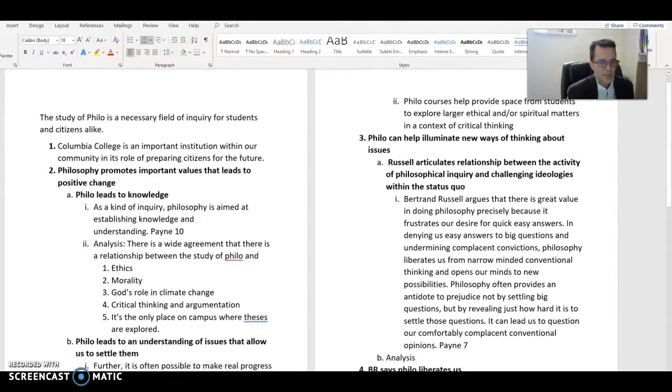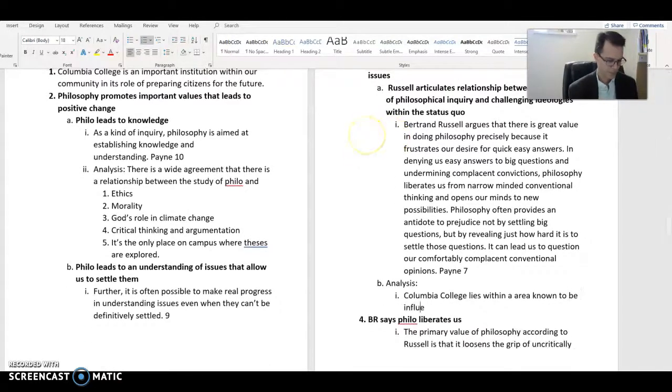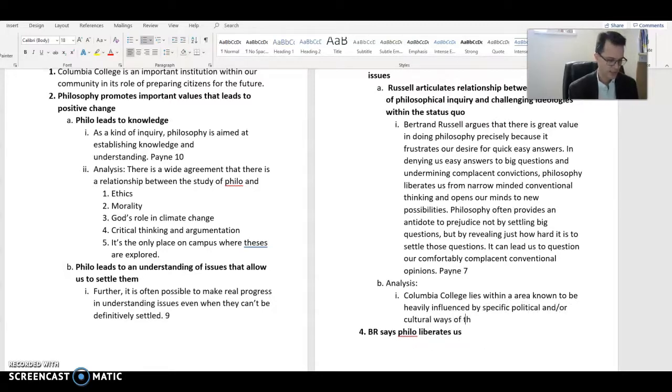Okay, so then after Russell says that, what's my analysis going to be? I'm going to extract from that. So it helps new ways of thinking. He says that there's a relationship. Columbia College lies within an area known to be influenced, heavily influenced, I actually would say, influenced by specific political and or cultural ways of thinking.